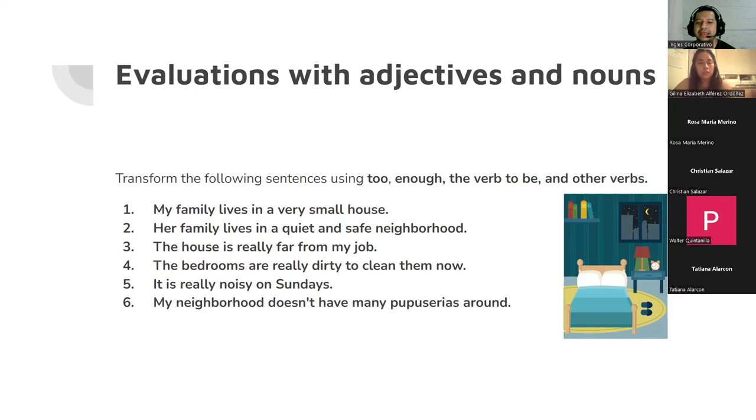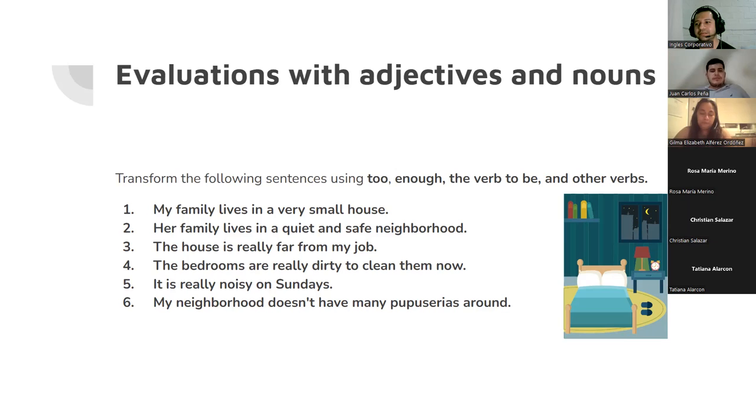Very good. Number five, it is really noisy on Sundays. Transform it. Teacher, can be it is too noisy on Sundays. Very good. Yes, very good. It is too noisy on Sunday. Es demasiado ruidoso los domingos. Okay, very good. It is very good, Juan Carlos.